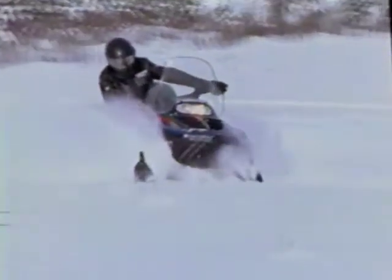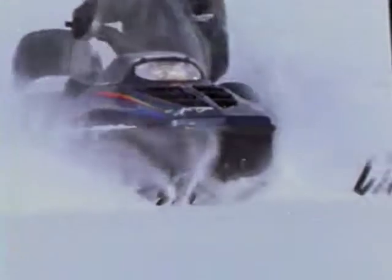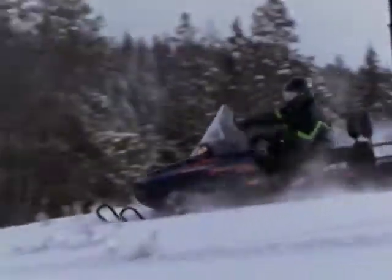Carving out a slice of heaven for yourself, it helps to have more than a Bowie knife. It helps to have an Arctic Cat Bearcat. The Bearcats are available in four different sizes: the 340, 440, 440 with dual carbs, and the Bearcat Wide Track. The one that's right for you all depends on how much wood you haul or how big a buck you plan to bag.